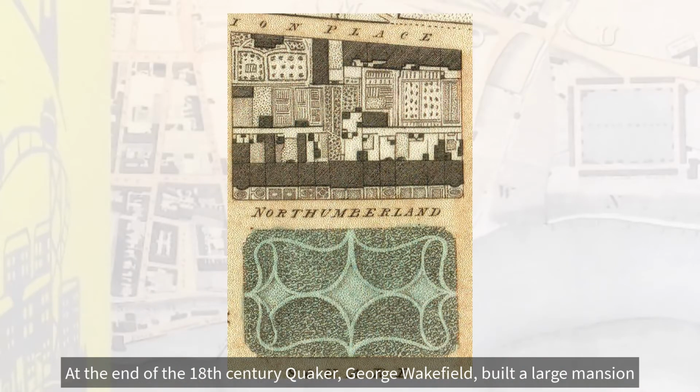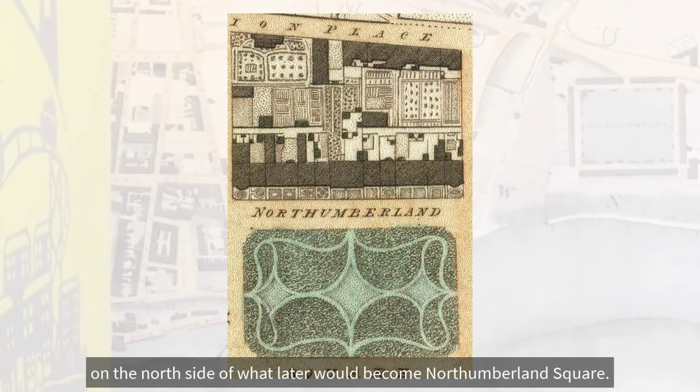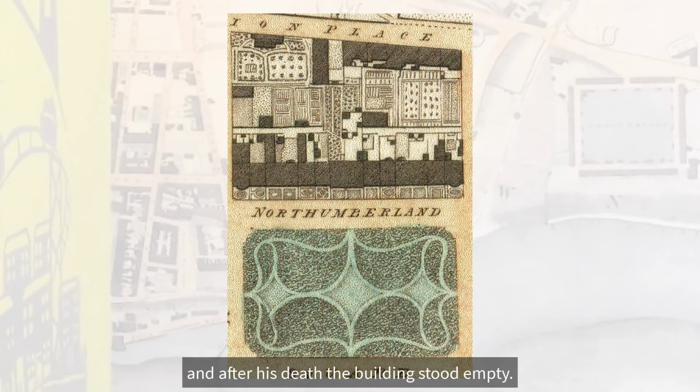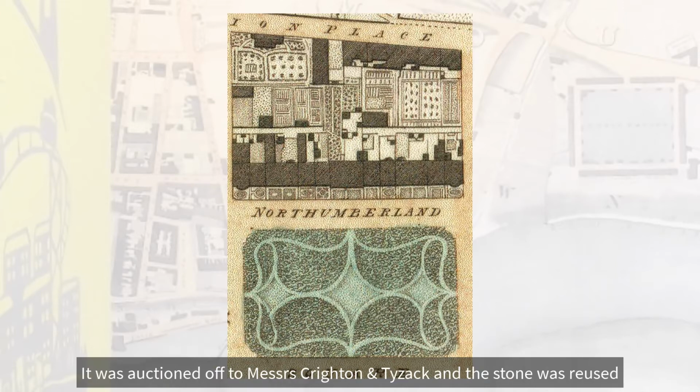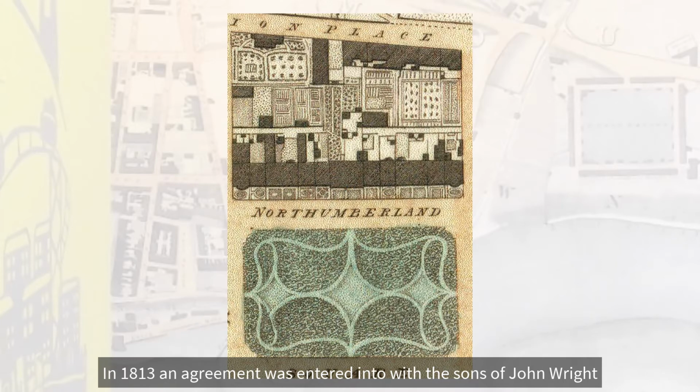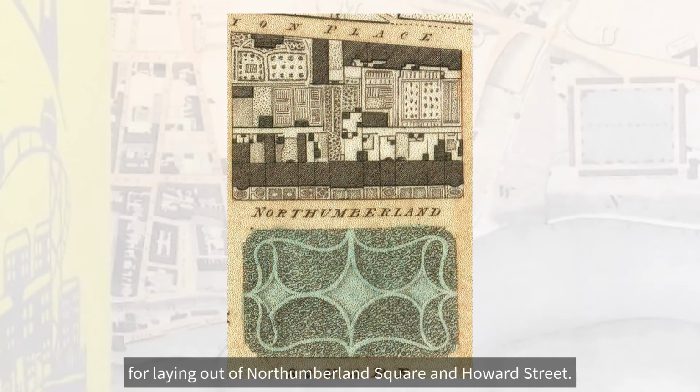At the end of the 18th century, Quaker George Wakefield built a large mansion on the north side of what later would become Northumberland Square. The cost of the building, together with a failure of his business, broke him, and after his death the building stood empty. It was auctioned off to Messrs. Crichton and Tyzack, and the stone was reused to build the terrace on the north side of the square. In 1813, an agreement was entered into with the sons of John Wright for laying out of Northumberland Square and Howard Street.